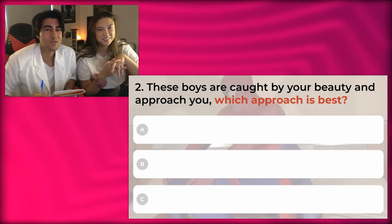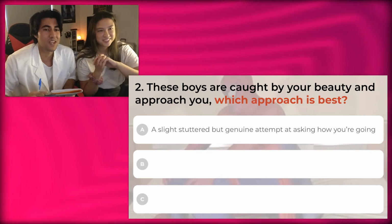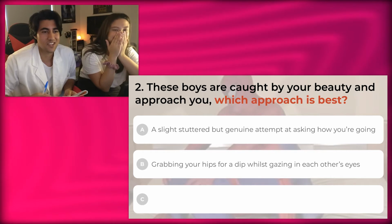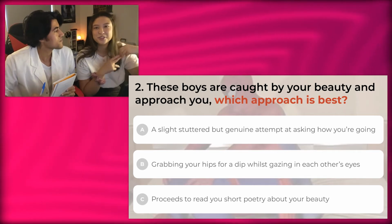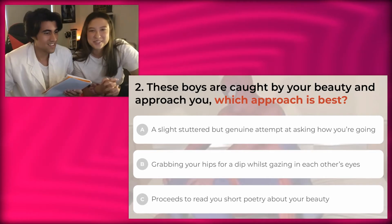Number 2, these boys are caught by your beauty and approach you. Which approach is best? A shy, stuttered but genuine attempt at asking how you're going, grabbing your hips for a dip whilst gazing into each other's eyes, or reading you short poetry about your beauty. I like shy boys because, for those of you who don't know, he was a very shy boy. So I go with A as well. Yeah, I'm just getting roasted here.